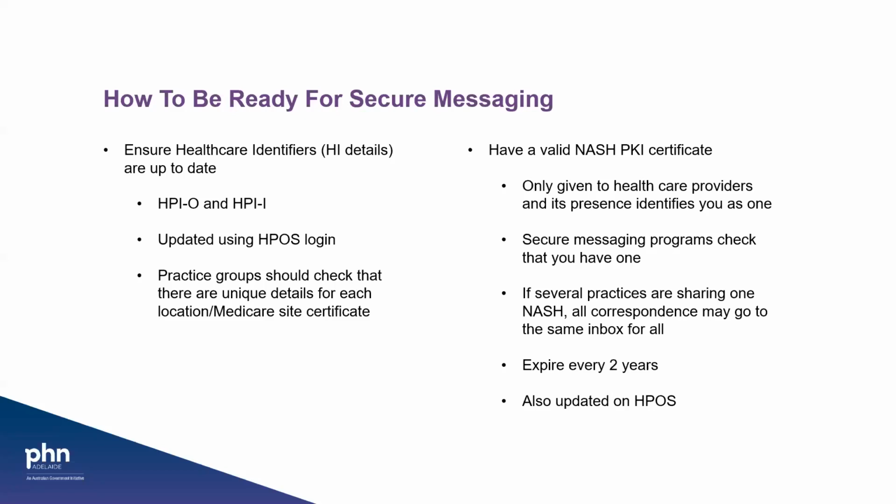The next thing is to make sure that you have a NASH PKI certificate for your clinic. A NASH PKI certificate is what the secure messaging program will look for to verify that you're a healthcare organisation. Each certificate is unique and they are only given out to healthcare providers. Because they're unique, some secure messaging programs also use them to identify you.